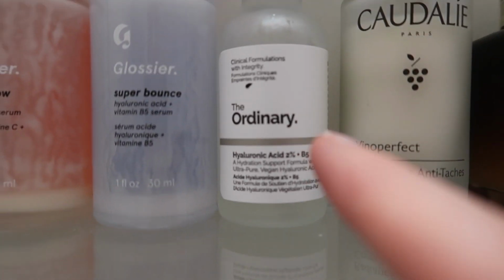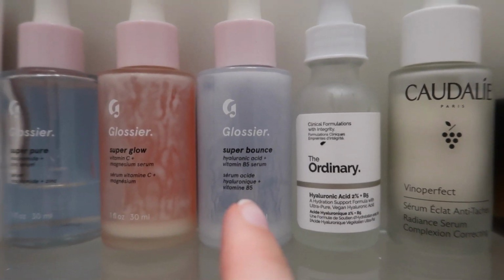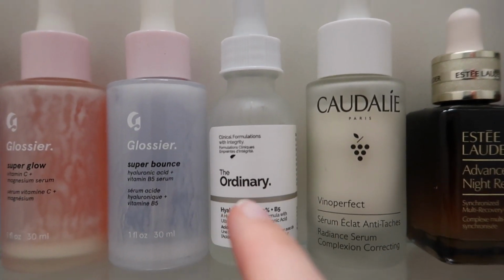Then I have the Ordinary. This is also a hyaluronic acid and B5 serum. It's basically the same formula as the Glossier one, but it's like half the price.